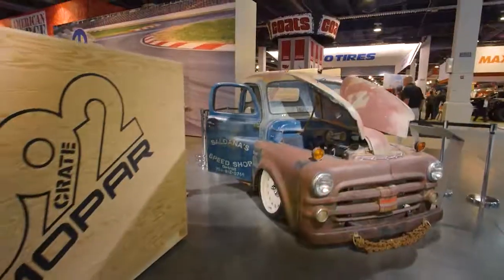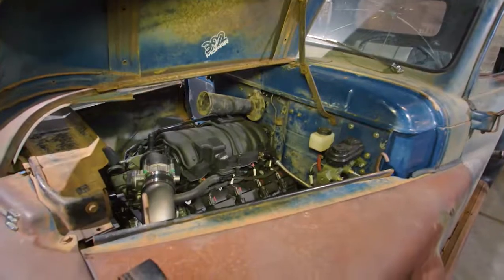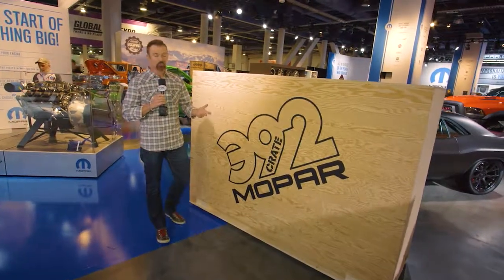Mike? All right, I gotta show this to you right here. What's a rust bucket like this doing in the Mopar booth here at SEMA? It's really about what's under the hood. Little history lesson. Back in the 40s, 50s, and 60s, hot rodders cared about one thing and one thing only: raw horsepower. How did they get their motors? In a box, hence the name crate motor.